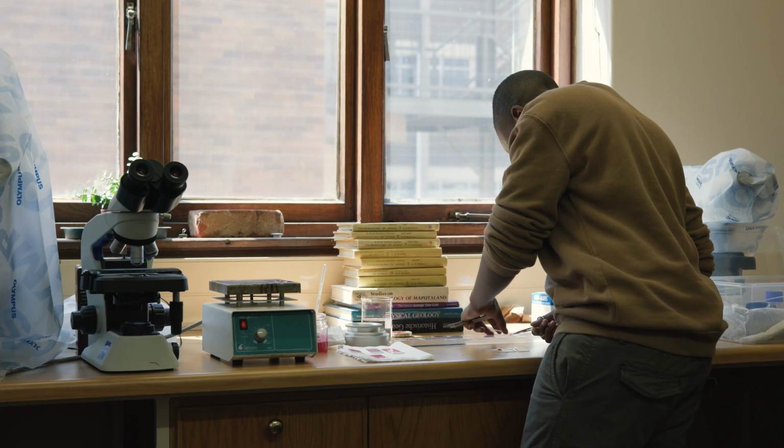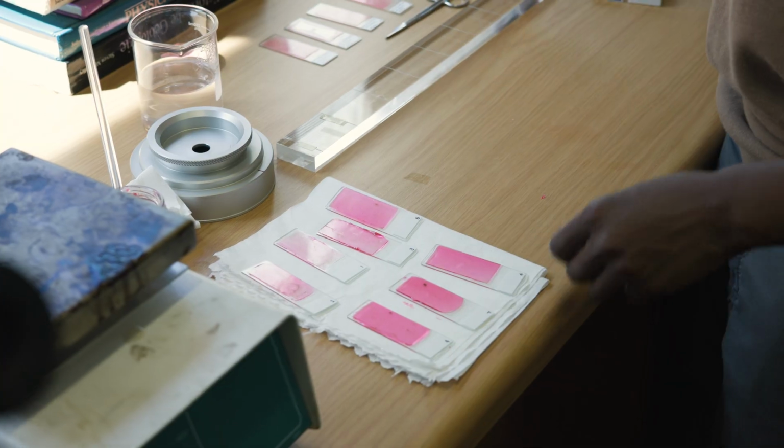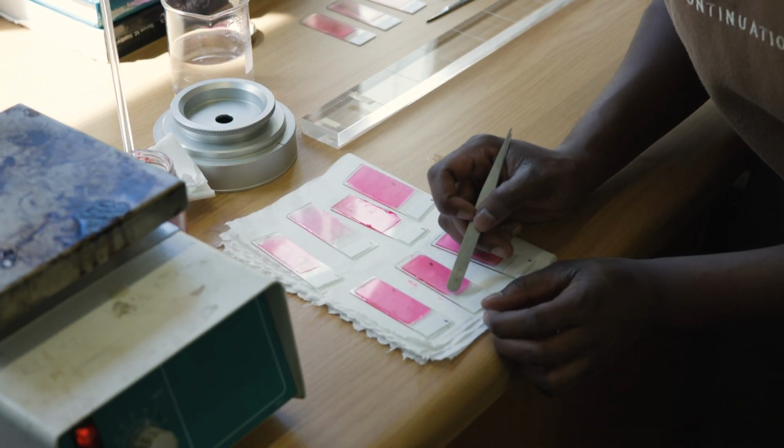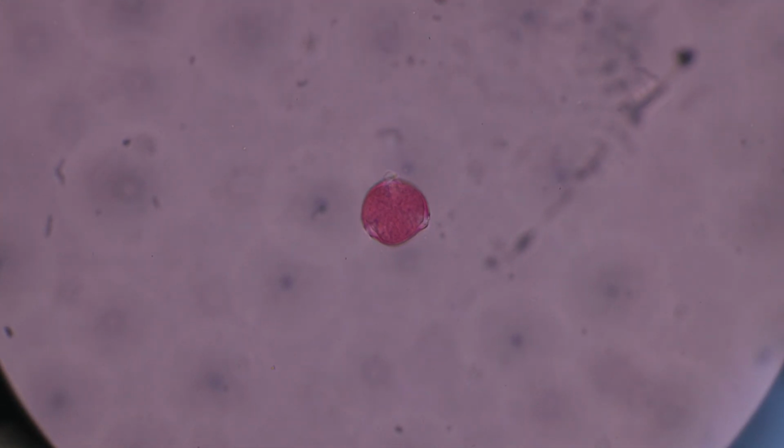So it is taken to the processing lab, and we are going to make glass slides so that we can analyze all of this under the microscope and get a reading of all the spores.